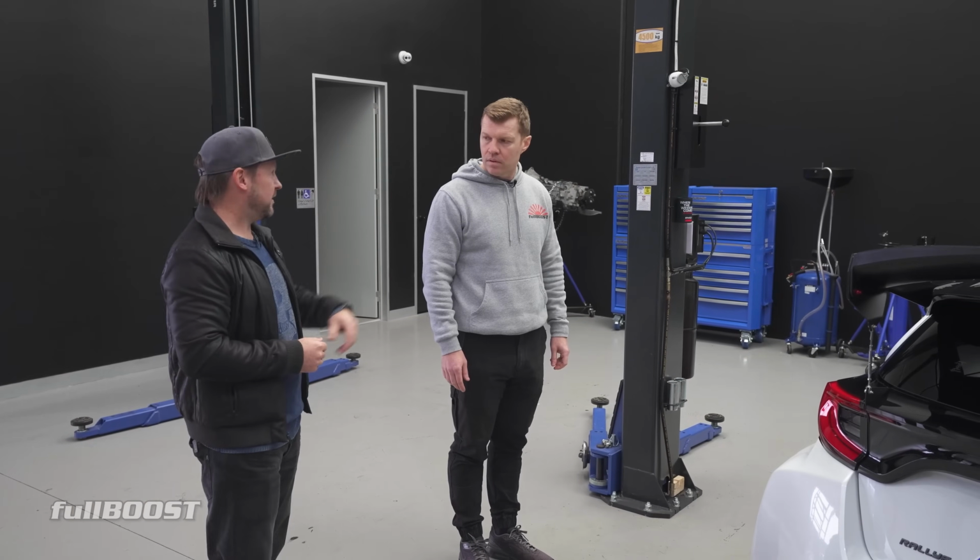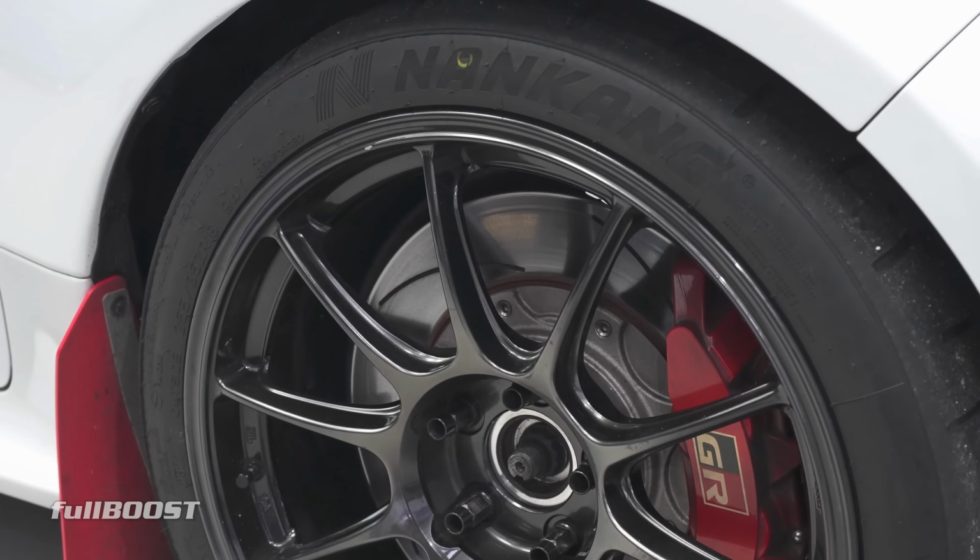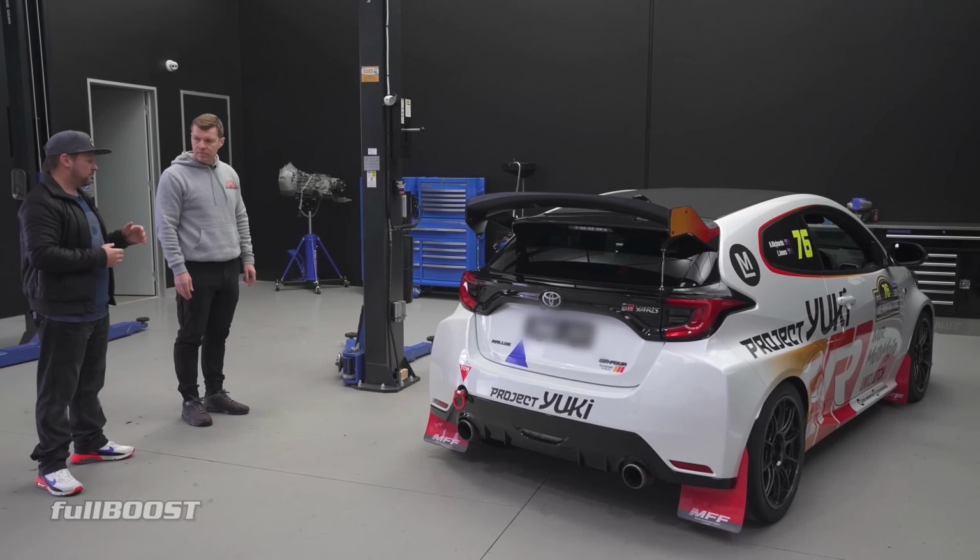It's almost touching the... Tyres, or what are they, Nankang? Nankang CRS. Yep, pretty happy with them. Way better than the AR ones, and they're still reasonable bang for buck.